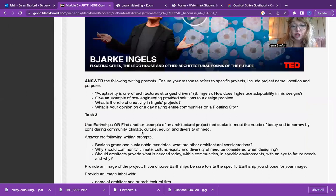That's going to be all of task 2. The questions are: adaptability is one of architecture's strongest drivers. How does Ingels use adaptability in his designs? Once you watch this video, it'll be very straightforward how he uses adaptability. Give an example of how engineering provided solutions to a design problem. What is the role of creativity in Ingels' projects? Because he definitely is a very creative thinker. And what is your opinion on one day having an entire community on a floating city? So that'll just be in response to that video.